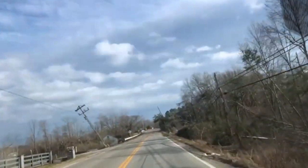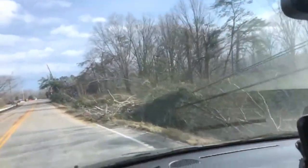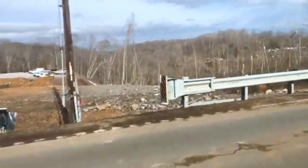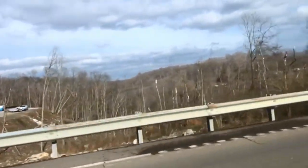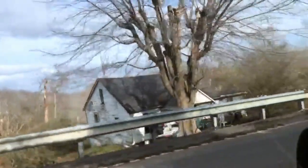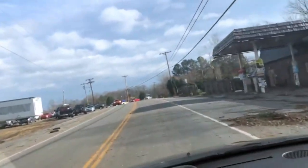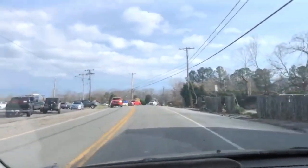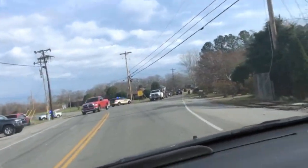Goodness, but yeah, here we go. This is definitely not good at all. Aha, that's it. This is the place where you can really see trees snapped in half. Just Yikesville all around. And we can't go further, so we're gonna go right.